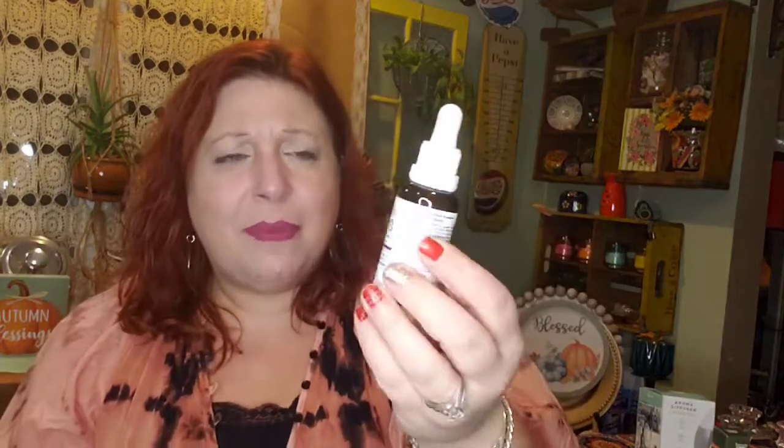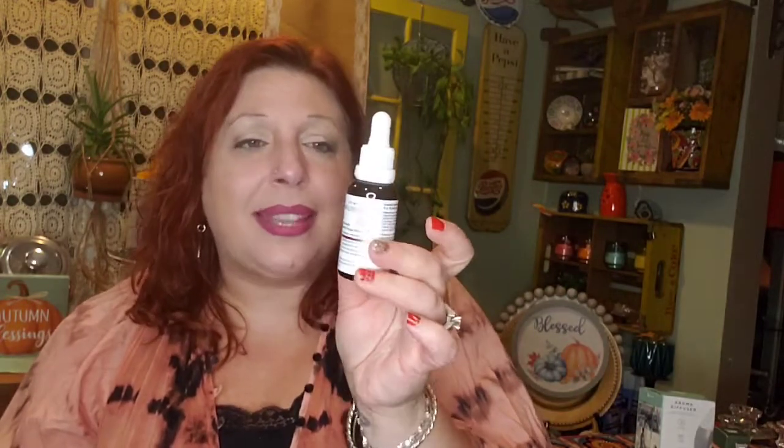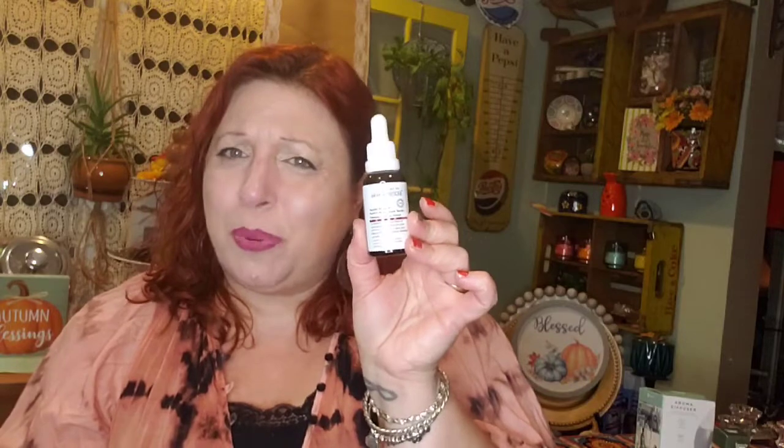But I do use it. But then I'm like, this was $400. I don't want to use it all the time. It makes me upset. I don't want to ever buy it again. And then I bought this because I was like, that packaging is so interesting. I do remember buying it in the past and saying to myself, that stuff was pretty good.